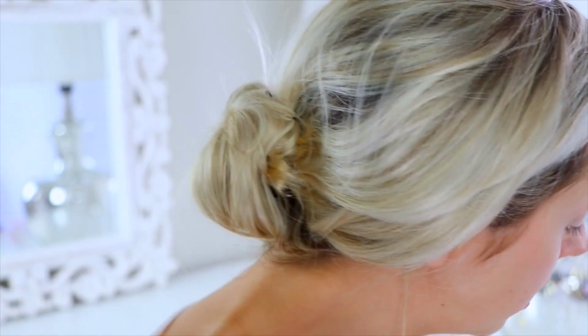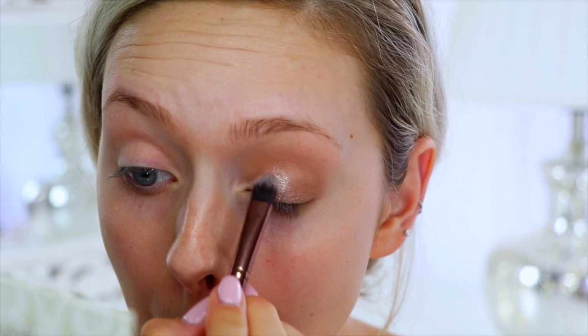So I'm actually gonna spray my brush a little bit with the NYX First Base Primer Spray. This is the Luxie 209 large shader brush. And this is just gonna help the color stick to your lid a little bit more. Oh my gosh, that's so pretty.